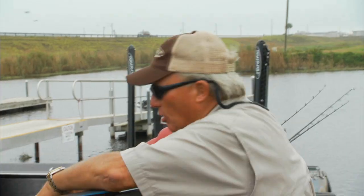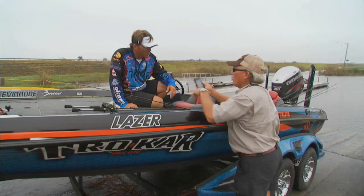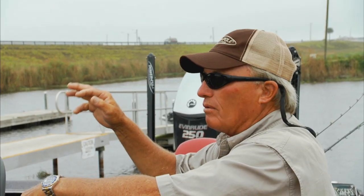Hey, look on the phone. Look at that. There's almost a 10-pound bass I caught the other day on this spinnerbait right here. That's a monster. Now, most of them are 2 pounds, but that's a good way to start the day off. Take advantage of the conditions. If I can catch 25 pounds a day, that's all.